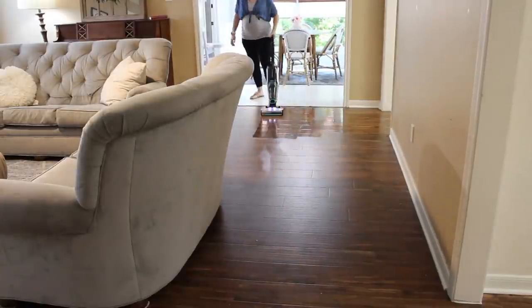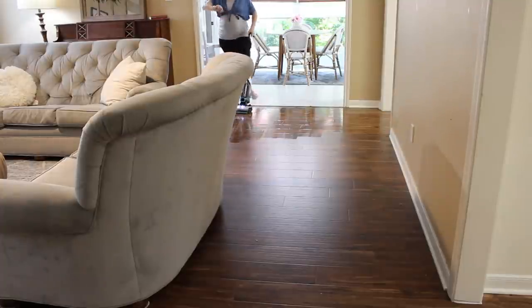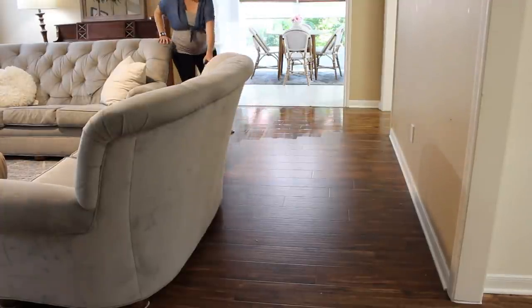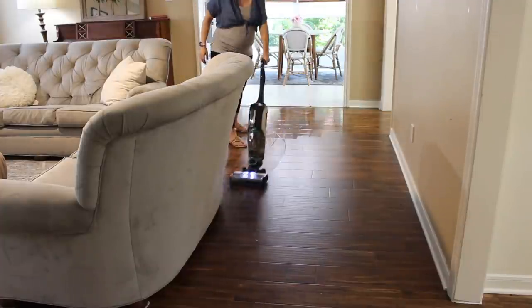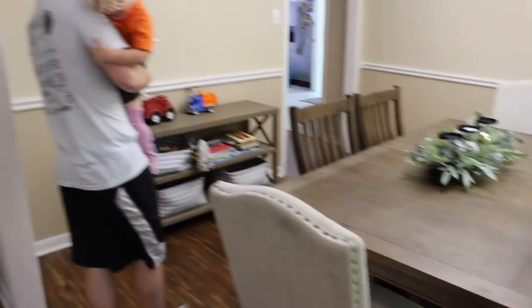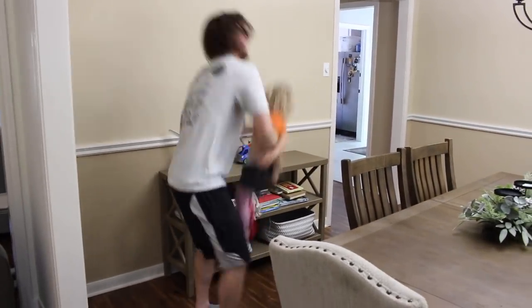So now this is a view of how our living room and dining space looked after living in our home for about a year and a half. This is how everything was looking just a couple of months ago. We hadn't really decorated or painted. We did get some dining room furniture, a table at least, but we really hadn't changed very much in this space.